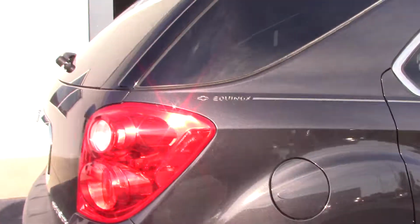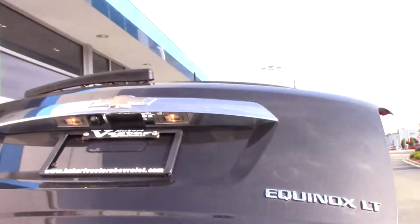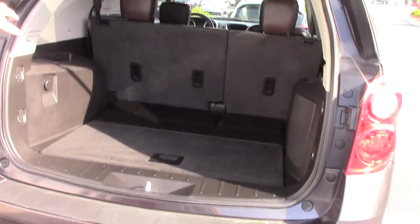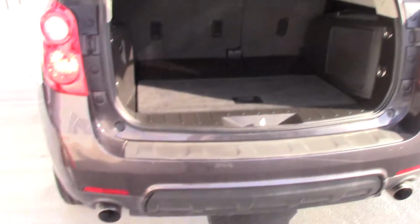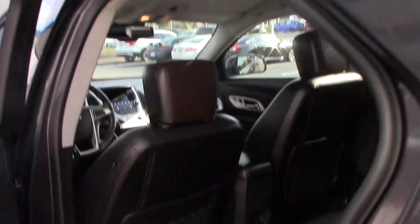It does have your trunk button to make it easier, as well as a backup camera. And as you can see, there's plenty of storage space. 40-60 split where your seats do fold down. And you can hit your button right here to go ahead and close it. And if you'll have a seat on the inside, I'll show you some great features inside the vehicle as well.